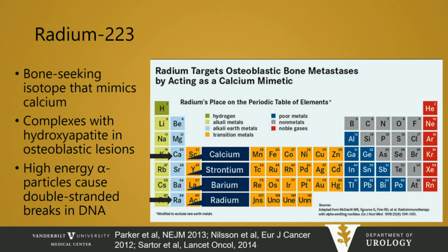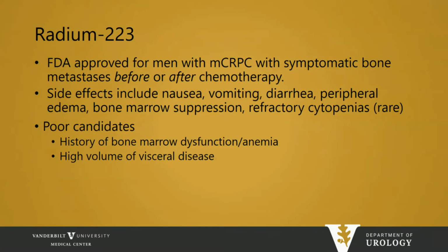As you remember from your chemistry class in high school, families on the periodic table are vertical, and calcium and radium are within the same family, the alkaline earth metals. It is a bone-seeking isotope that mimics calcium and complexes with hydroxyapatite in osteoblastic lesions. It is an alpha emitter and causes double-stranded breaks in the DNA. This, too, has been FDA approved for men with metastatic CRPC with symptomatic metastases before or after chemotherapy.